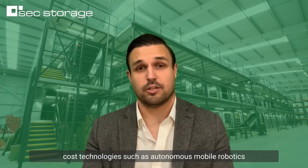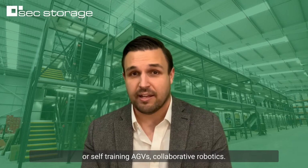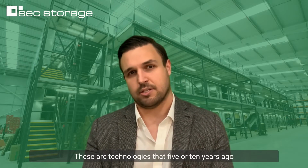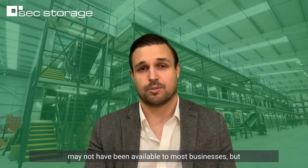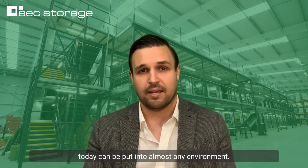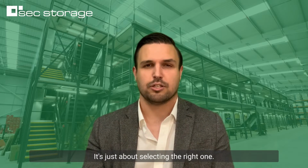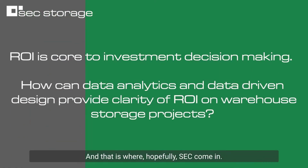Low-cost technology such as autonomous mobile robotics or self-training AGVs, collaborative robotics, these are technologies that 5 or 10 years ago may not have been available to most businesses, but today can be put into almost any environment. It's just about selecting the right one, and that is where hopefully SEC come in.